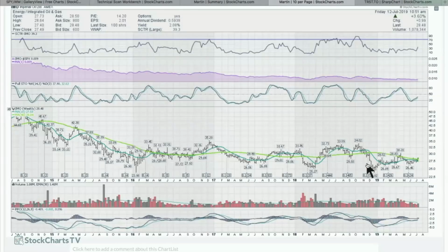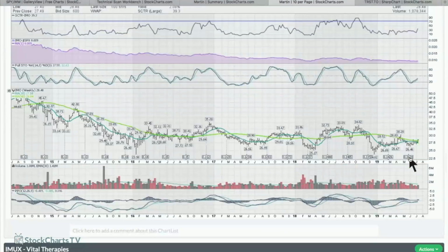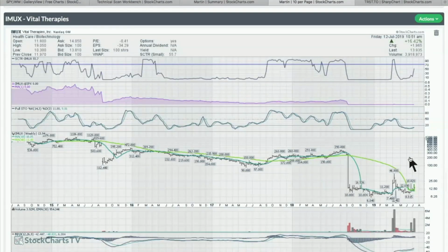Imperial Oil, this is a Canadian oil company. It's just been smothered down here for the last 5 years. Again, it's starting to turn up. They have new volume coming on this year. But again, the chart's not that inspiring just because of its history. So I would probably just avoid it or delete it. Here's Vital Therapies. After the big move down, this is trying to build a base, but you can see some volume in the last 3 weeks starting to hit the stock. So something must be going on here.